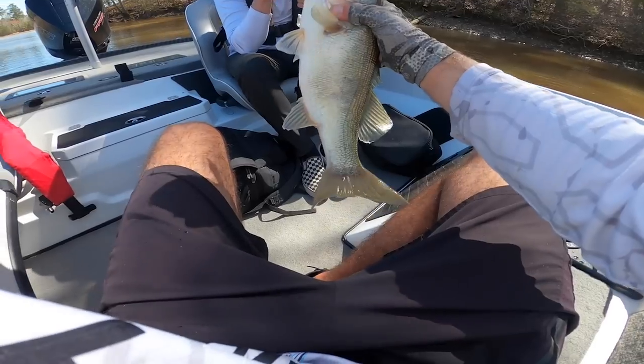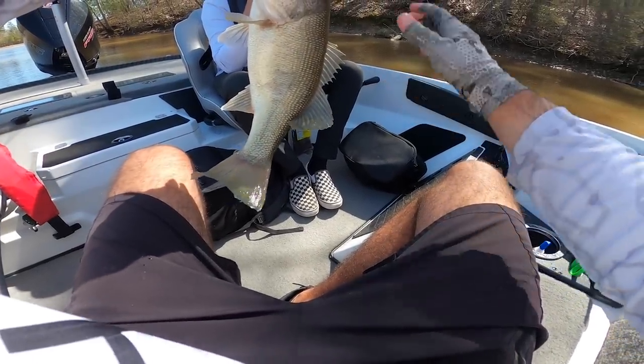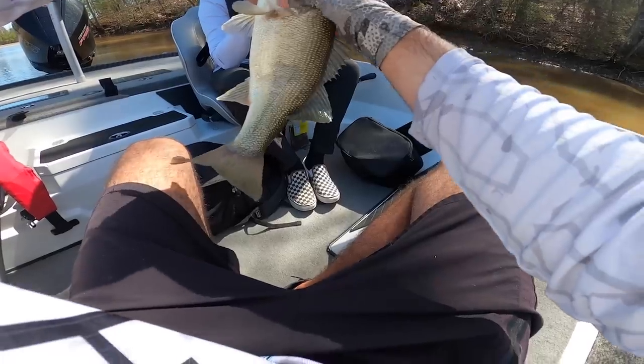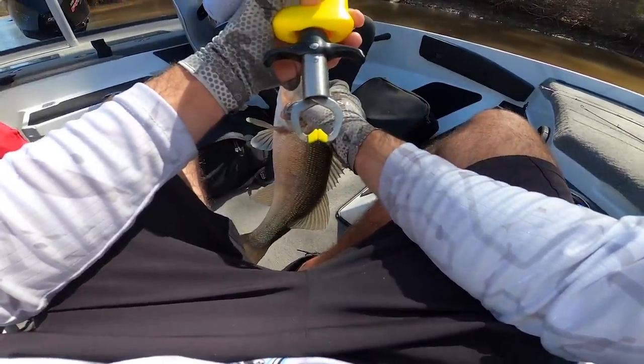Yeah, he's a 2-pounder. 2.04. 2.16. 3/4 pound upgrade. Gives me 13.36.